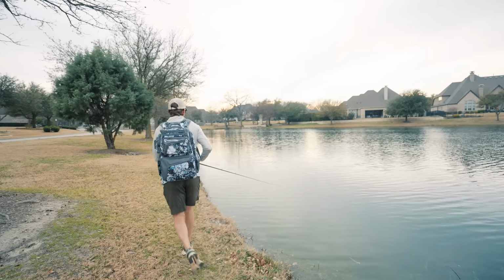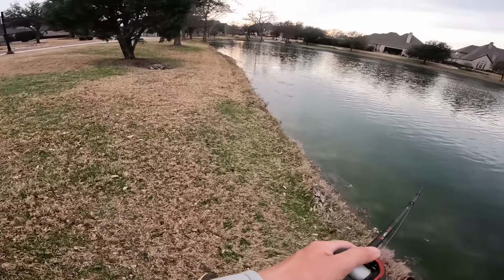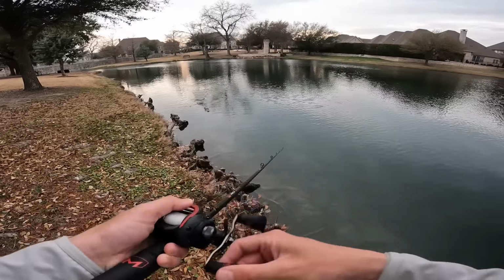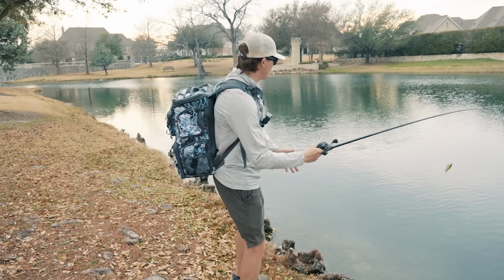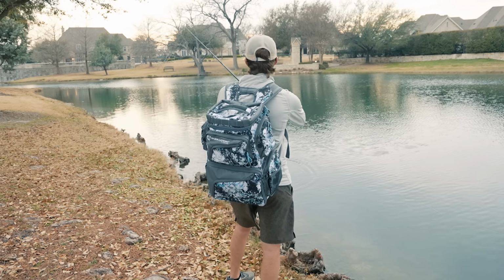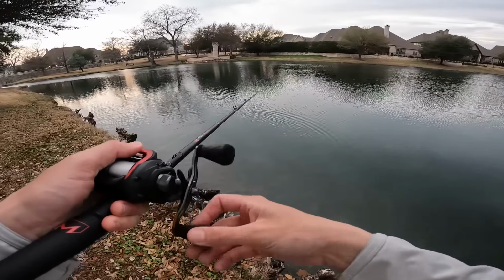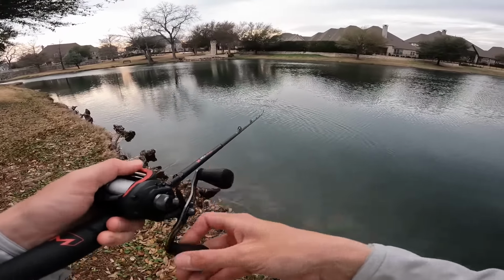What is going on here? Is that a fish? Oh, turtles, oh, they're mating. Okay, I'll leave y'all be. It's almost like if you get it around one, he's gonna bite, because I haven't had any short strike it and miss it. I think I've lost maybe one fish, but I just gotta land my lure around one and they're probably hungry enough to eat this thing.